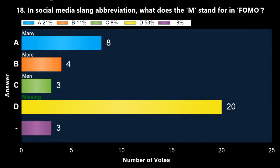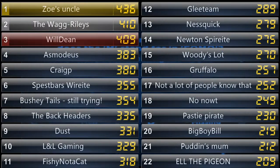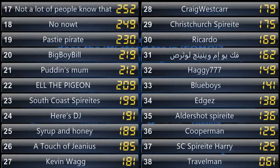So is Zoe's uncle still our leader as we're going to the last, or the penultimate question? Zoe's uncle still there, 26 ahead of the Wag Rileys. And then Will Dean in third. So it's to be a straight shootout between the top two. Well, perhaps top three. 26 between first and second, 27. Potentially top three.